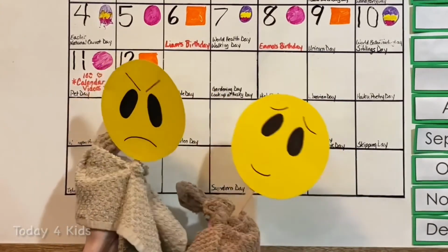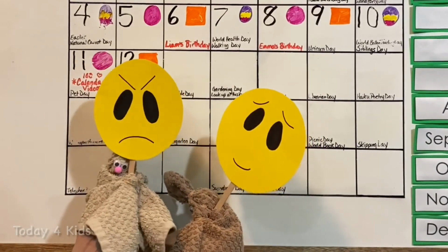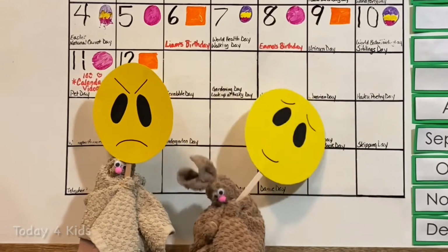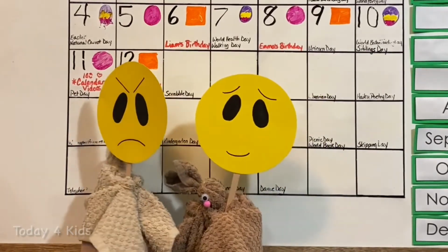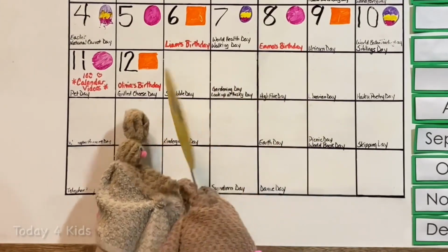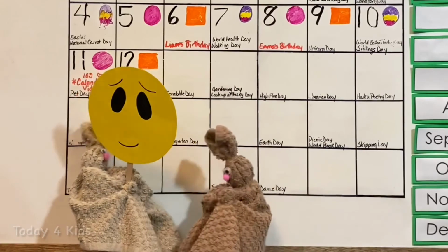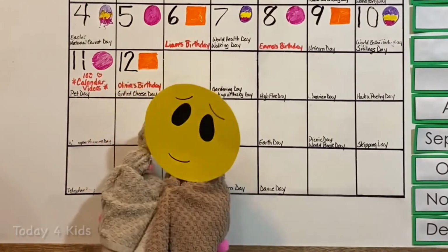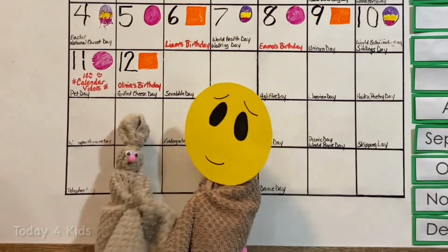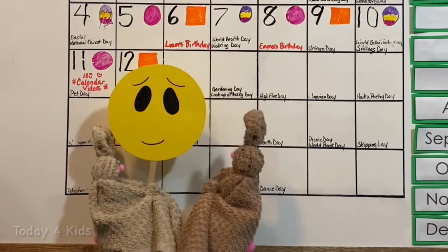Let's see. What about angry? Are you angry today? Sometimes I get angry, and it's okay to be angry. I don't think I'm angry today. What's the last one you have there, Flippy? Oh, I think it's shy. Oh, I'm never shy. I'm shy sometimes. Sometimes I'm shy when I meet somebody new or if I don't know how to do something. Shy is okay.